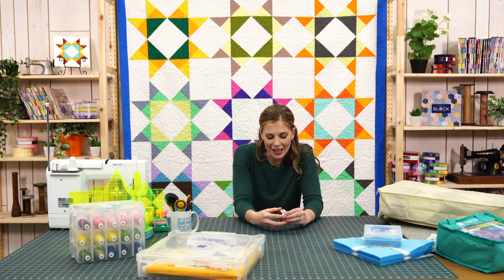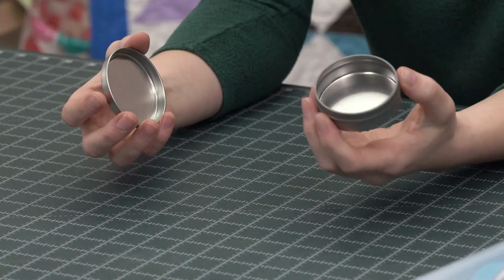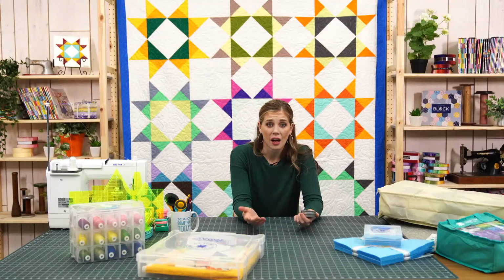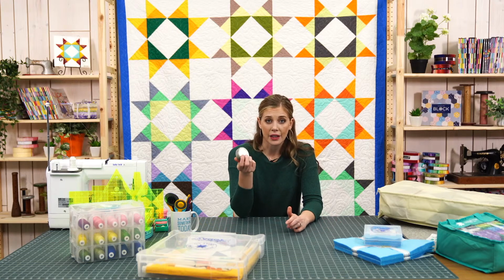But now I've decided I kind of love it. So I believe it's advertised to hold your rotary blades, extra blades or used up blades, which is a great option for it. People ask us a lot, what do you do with your old blades? And something like this is perfect. You can just fill this.